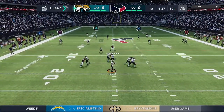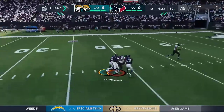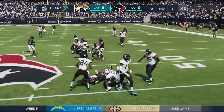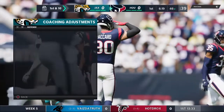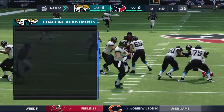Eason going to throw it out of the shotgun. They'll fire one deep for Westbrook. Into double coverage, and it's intercepted. Picked off by the safety, Kenny Vaccaro. And he'll take this back all the way up past the 45-yard line. They may have thrown the interception, obviously less than ideal, but I think they also sent a message that they're going to push the ball downfield in this one.